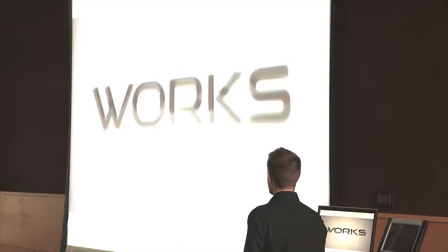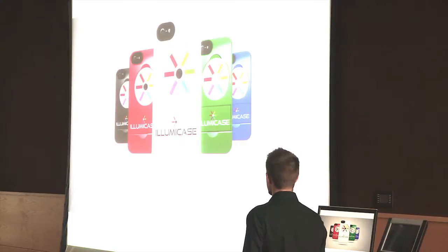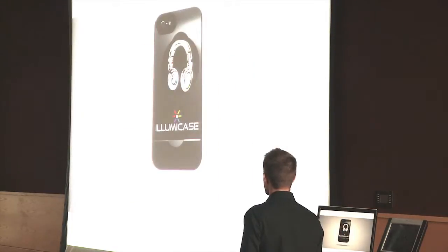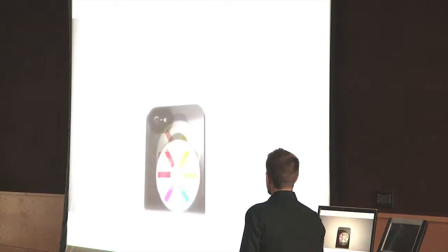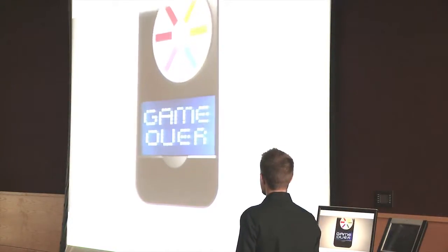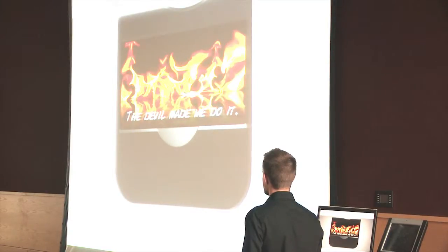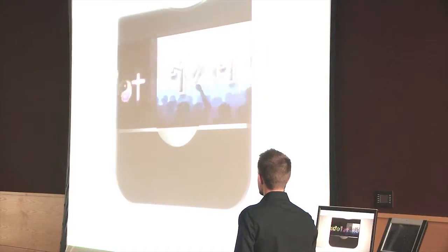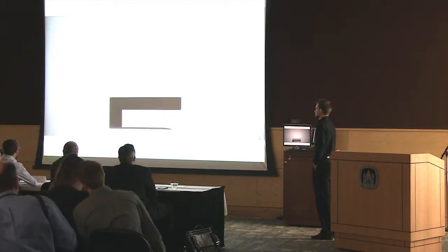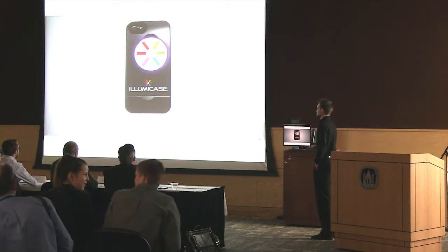Here's how it works. Step 1, select a case. Step 2, choose a color. Step 3, choose your illuminator, a symbol that's unique to you. Step 4, choose your personal logo. A logo is a design that says something about you. Whether you're feeling sinister, beautiful, or fearless, express yourself through your logo. And step 5, light it up. Choose out of 8 colored lights by pressing the illuminator.